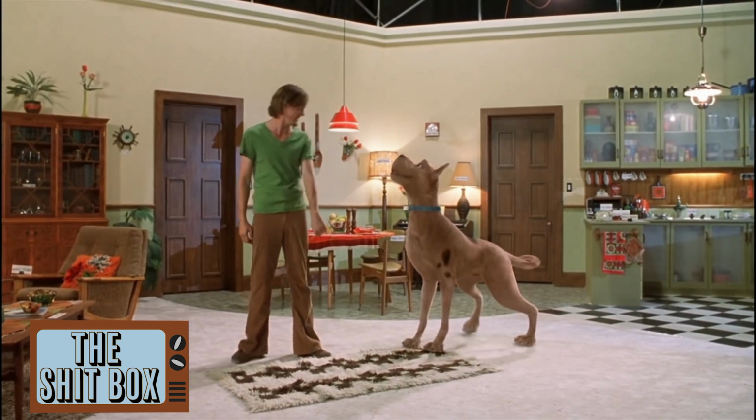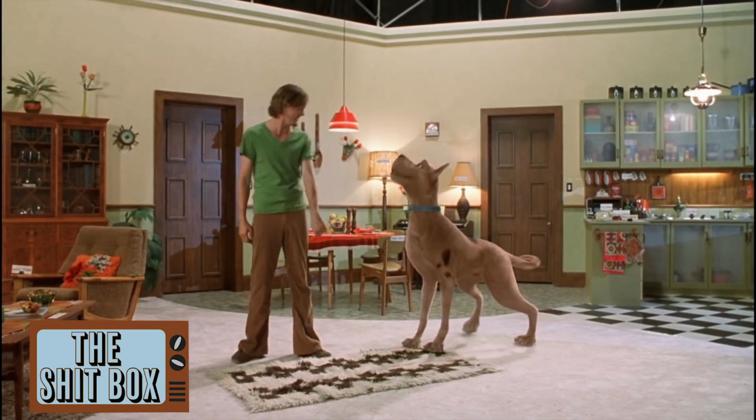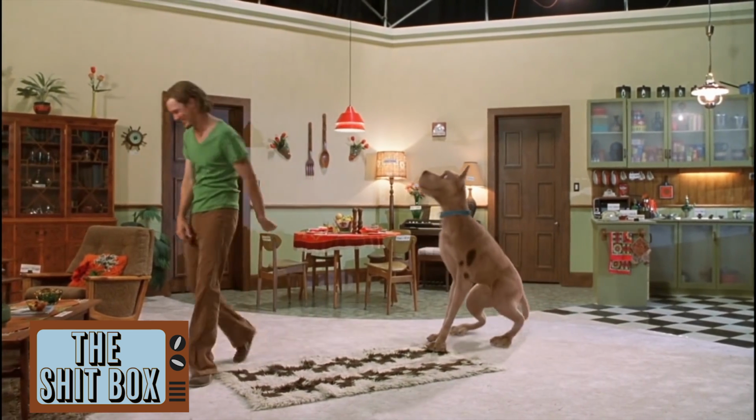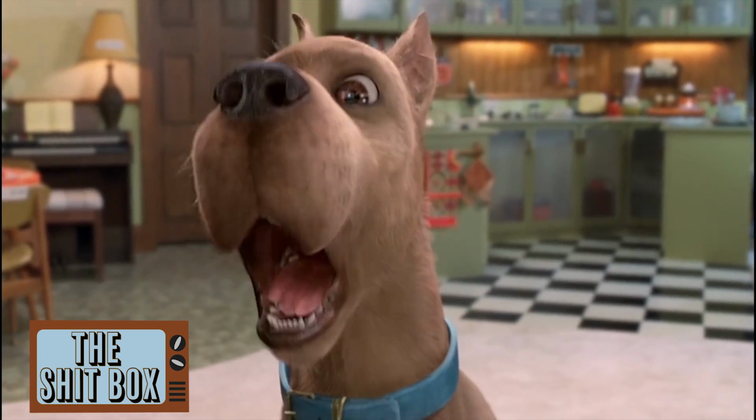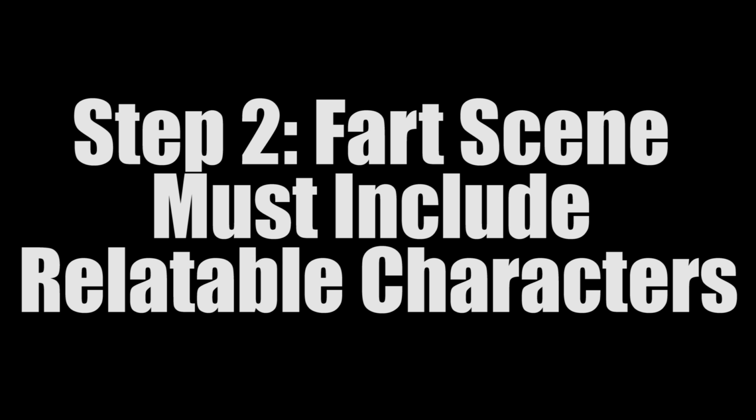In the beginning, like I mentioned before, we see two characters, Shaggy and Scooby, situated in the first frame. Every good fart scene needs to have characters that audience members can relate to. If not, the fart will just feel flat and not produce the sufficient funnies needed for a perfect fart scene. The Scooby-Doo fart scene already achieves relatable characters because there's history behind Shaggy and Scooby, and we know they have a good relationship. Step 2. Fart scene must include relatable characters.